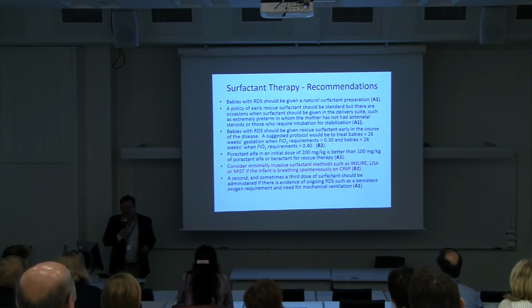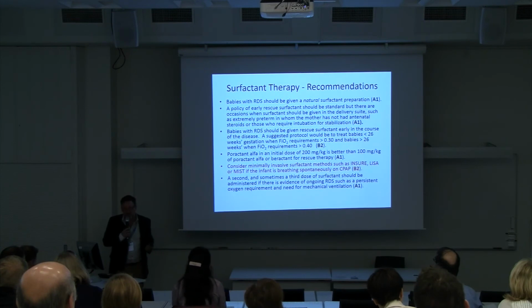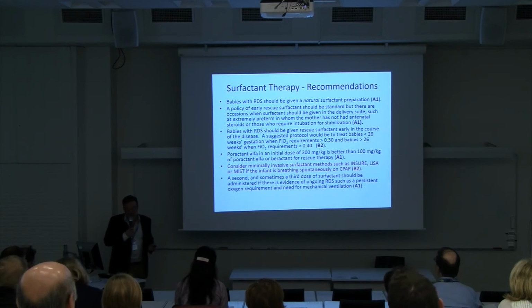And poractant alpha in a dose of 200 per kilo is better than 100 per kilo of poractant alpha or beractant if you're using surfactant as rescue. We should consider minimally invasive surfactant methods such as INSURE, LISA, or MIST if the infant is breathing spontaneously on CPAP. So the group have got around this issue of the catheter method by saying, pick whichever one you like. If you like doing it, then go ahead. And if a baby's got ongoing evidence of RDS, then we should use a second and sometimes even a third dose of surfactant.